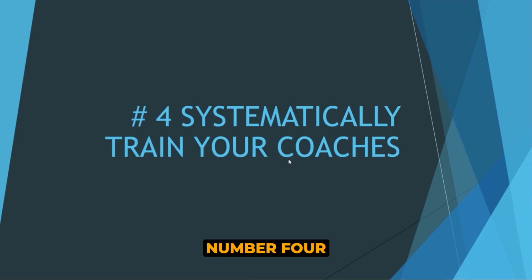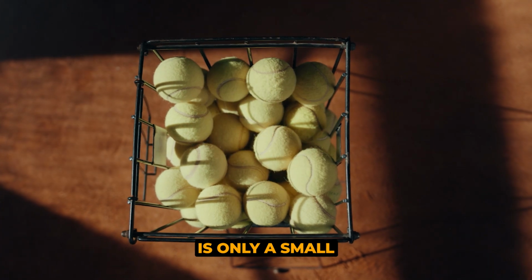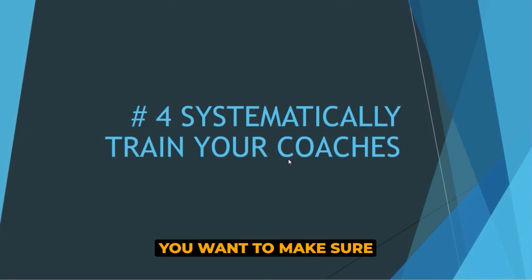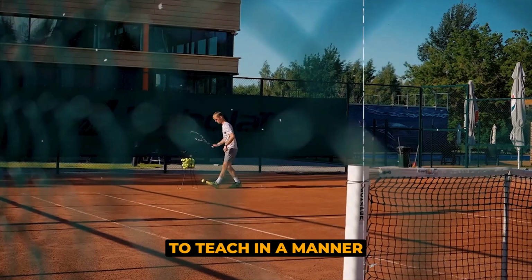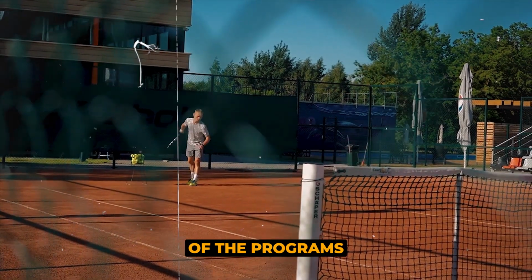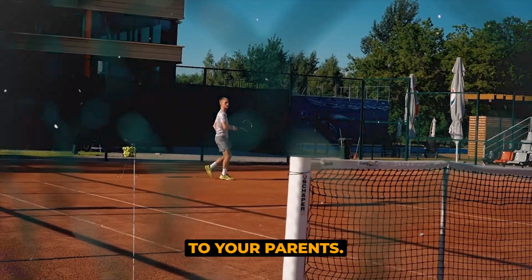Number four, systematically train your coaches. Hiring great talent is only a small part of the equation. After you have hired your coaches, you want to make sure that they all teach in a similar format. They teach in a manner that represents your brand, that represents the quality of the programs that you want to present to your students and to your parents.